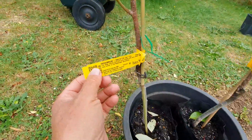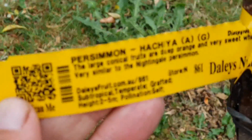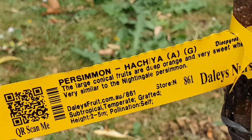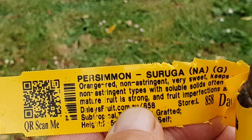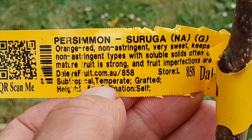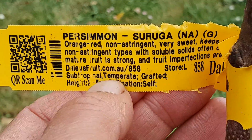The persimmon, the hachiya, also known as the nightingale. My favorite is astringent. That one you have to wait till it's really, really ripe. And a non-astringent, the suruga. And it's meant to be really sweet. Sweeter than a fuyu. Very happy that I found this one.